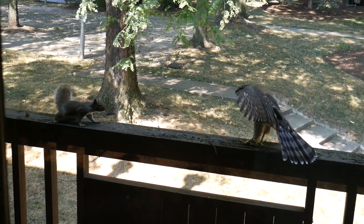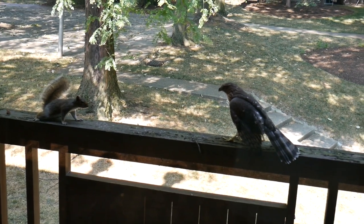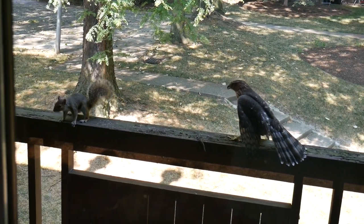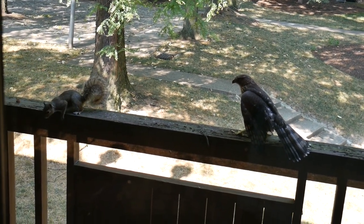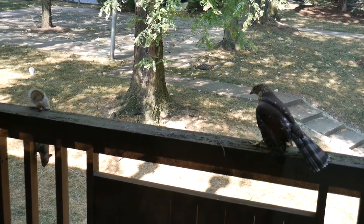I cannot say what the fate of the squirrel was, but we've reached another issue with the bird feeders. So much bird feed was being spilled out and off the balcony, my neighbors below let me know they did not appreciate the mess. So a new bird feeder was in order, maybe something to stop so much bird feed from being spilled and ending up on the ground.